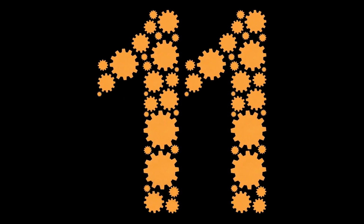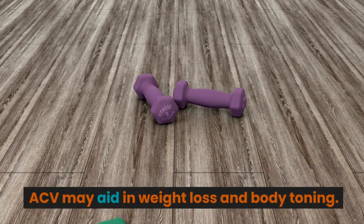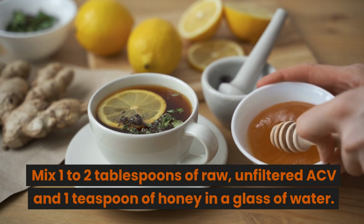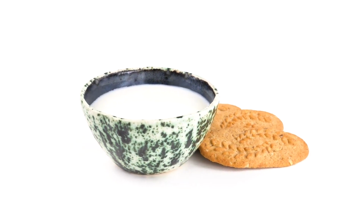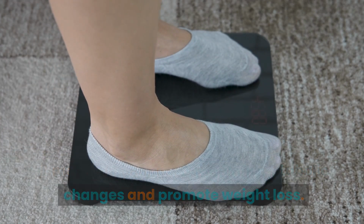Number 12. Weight loss and body toning. ACV may aid in weight loss and body toning. Mix 1 to 2 tablespoons of raw, unfiltered ACV and 1 teaspoon of honey in a glass of water. Consume this mixture twice a day on a regular basis. It may help your body regulate metabolic changes and promote weight loss.